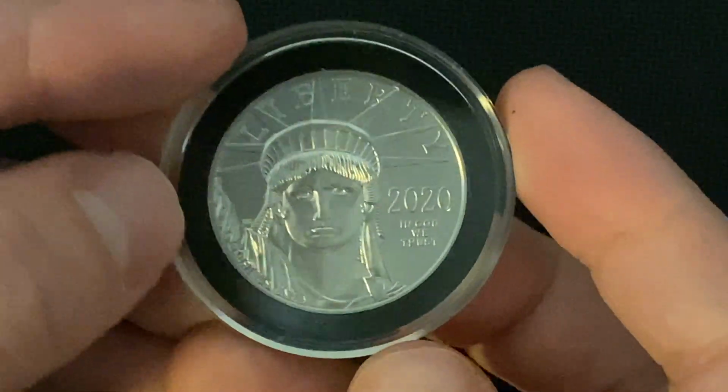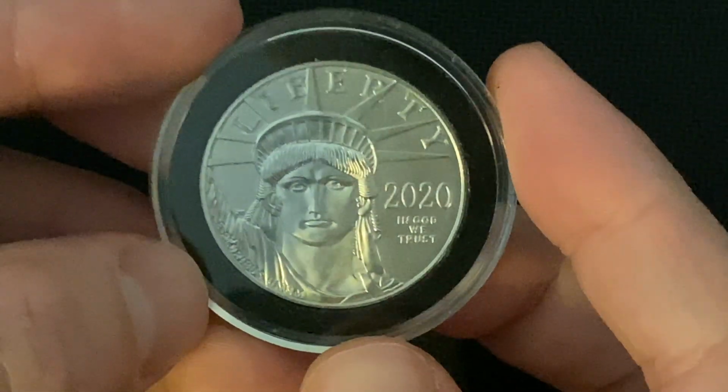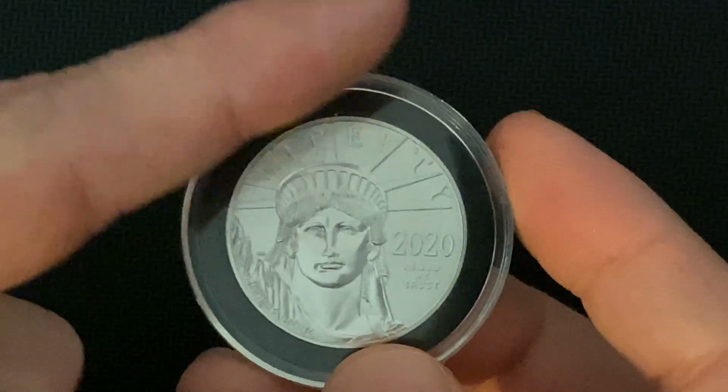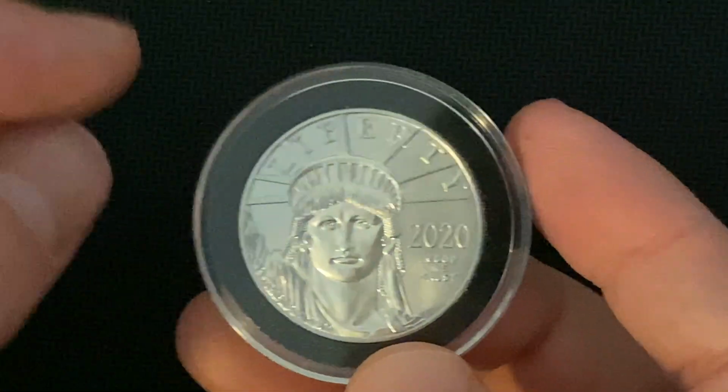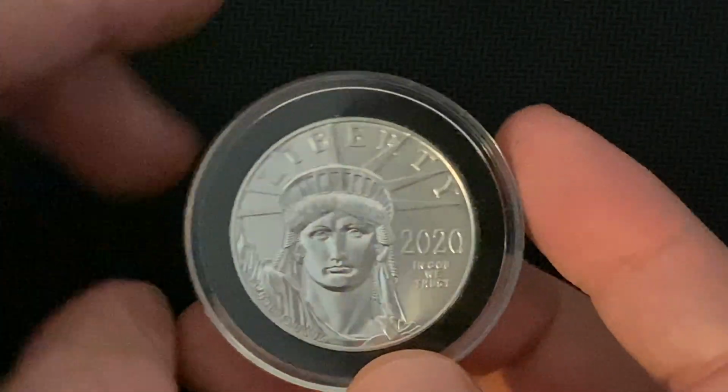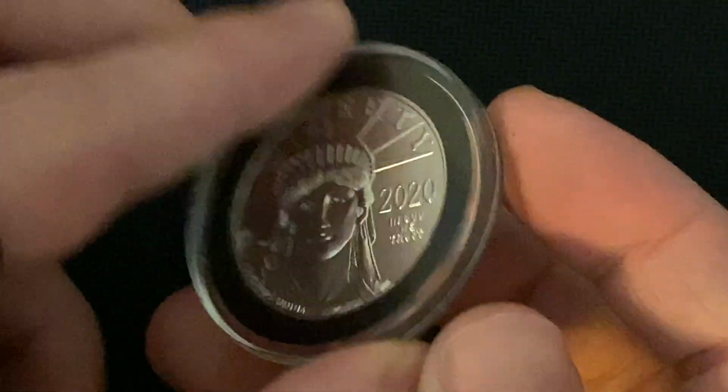Today's topic, the American Platinum Eagle, and a little known secret that you might not know if you have not been investing in platinum up until this point. So yeah, let's get into it.